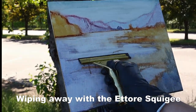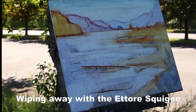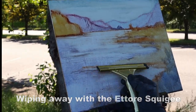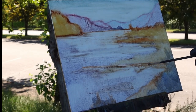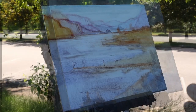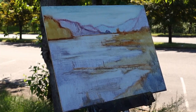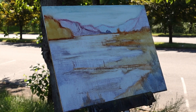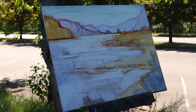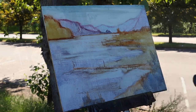And this passage right here is very light. All right, there's the rough turpentine wash and value map in. It's all pretty high key. I want to keep it that way. Maybe some deeper shadows right up front.